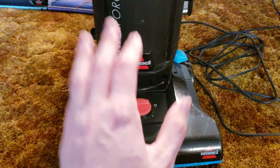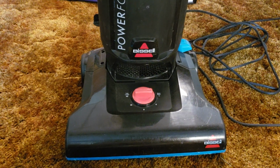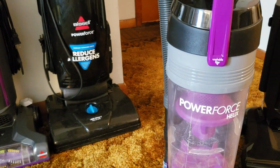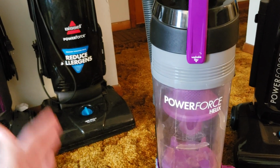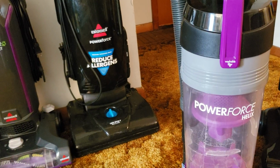But I digress. This machine is pretty good. Now, a lot of people ask me, from a collector's point of view, do I prefer this or do I prefer the older style PowerForce bag? And I prefer the older style, mainly because I prefer the side-mounted power switch. Also, I like the look of the older style a little bit more. It's a little bit more nostalgic, and I like the hose a little bit better.